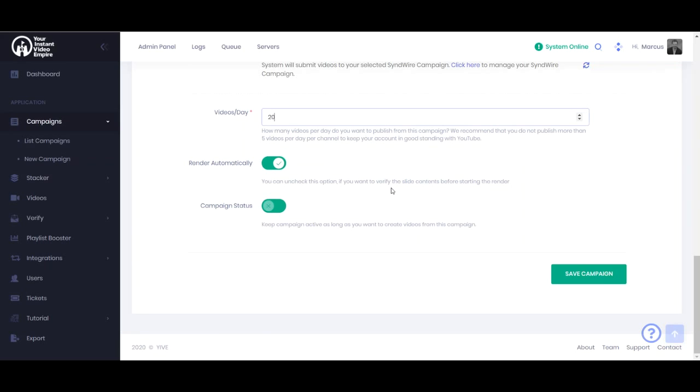So we're trying to make the system as flexible as possible for what people are going to use it for. We didn't build this to be your all-in-one video producer, but if you learn how to use your parameters, you can make it do that for you. You can edit everything that gets made in YIVE according to what you want it to be.